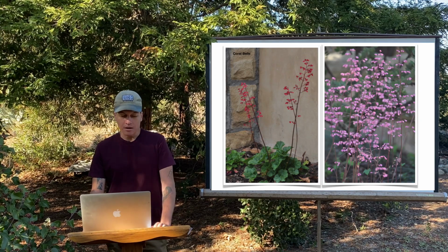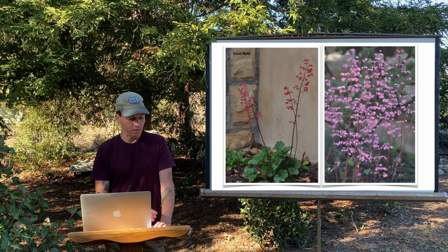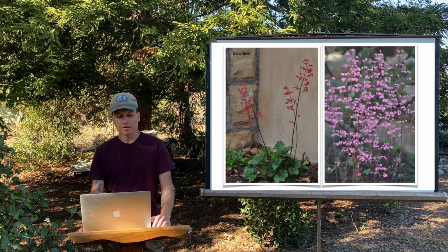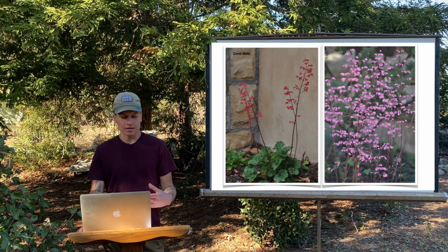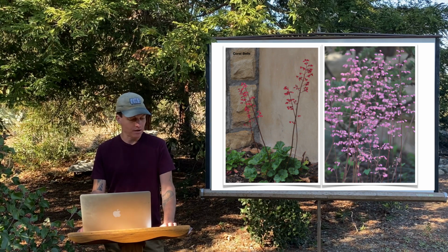Next plant to cover are coral bells. This is a nice plant for shady areas. Really good understory plant. They are an early spring bloomer, but you'll see the flowering stalks start to pop up this time of the year in winter.